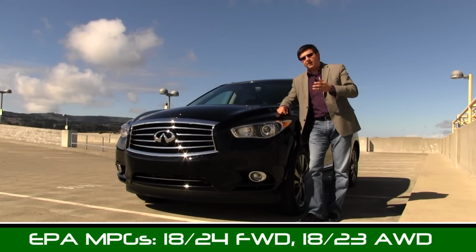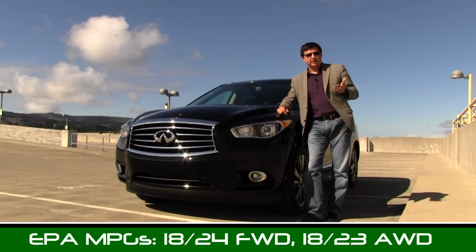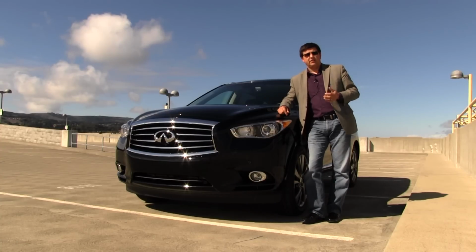It's really not that much better than any of the other entries in this segment. It is about 25% better than the Infiniti QX, but it's fairly similar to the likes of the Buick Enclave, the Ford Explorer, and the Volvo XC90. This is a little bit better because of its CVT, however, in the city.